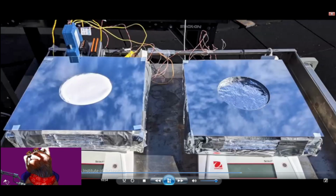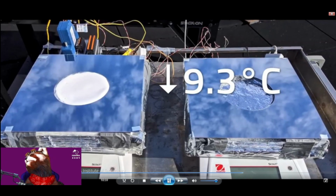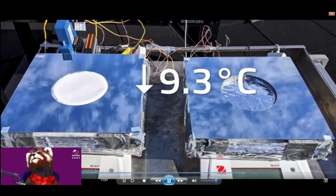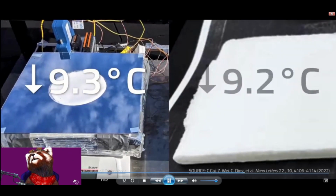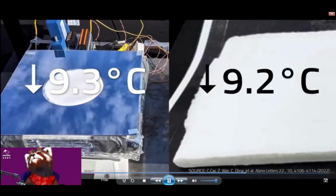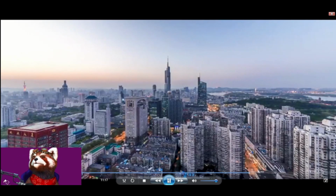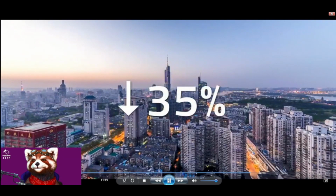To refresh your memory, ICER's cooling was powerful enough to reach 9.3 degrees Celsius below ambient temperature under direct sunlight. The CNC-based cooler managed a drop of 9.2 degrees Celsius under direct sunlight, and roughly 7.4 degrees in what researchers call hot, moist, and fickle weather. I love the fact they use the word fickle. And using modeling, the researchers estimated that their CNC cooler could reduce energy consumption in China-based buildings by about 35%.